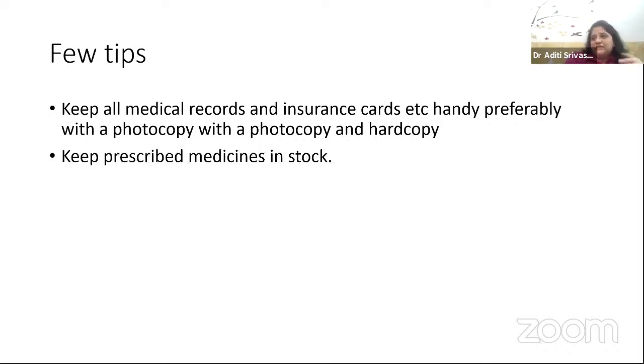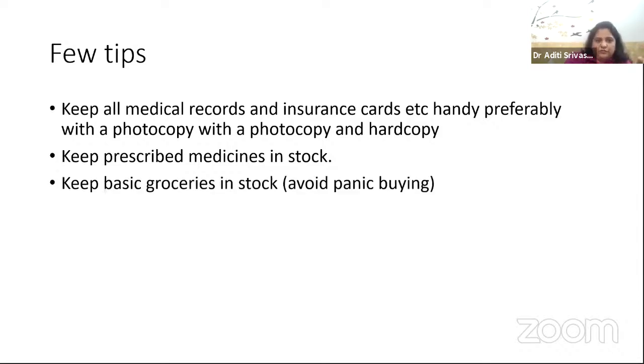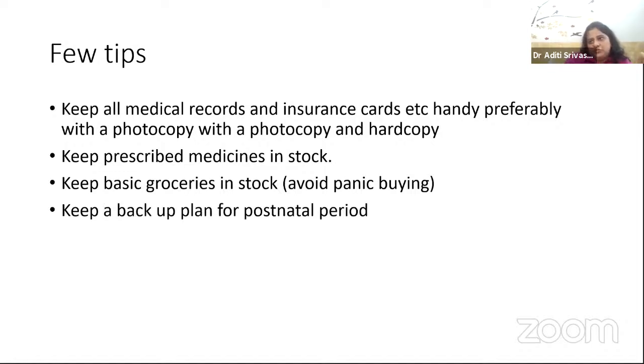All the prescribed medicine, your health supplements or nutrition supplements or routine medicine, should be kept in stock for at least 2 weeks or so. We keep basic groceries in stock, but avoid panic buying, and keep a backup plan for the postnatal period.